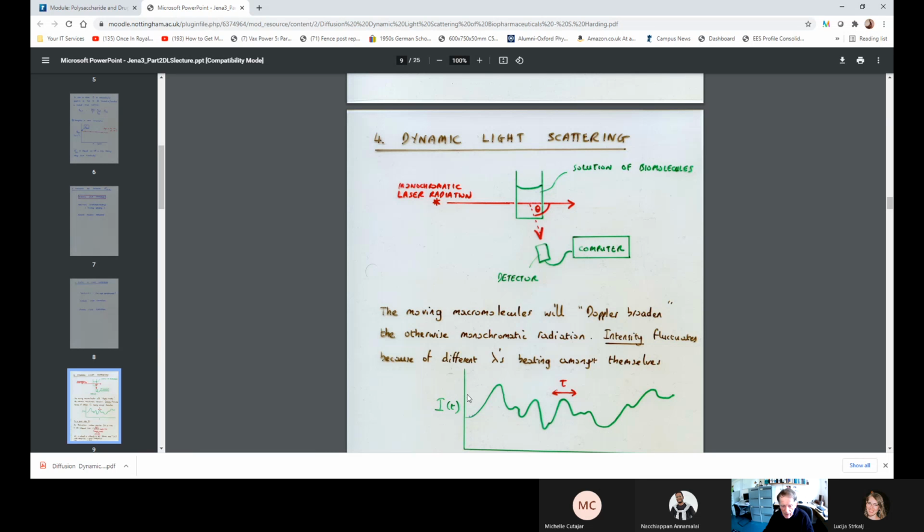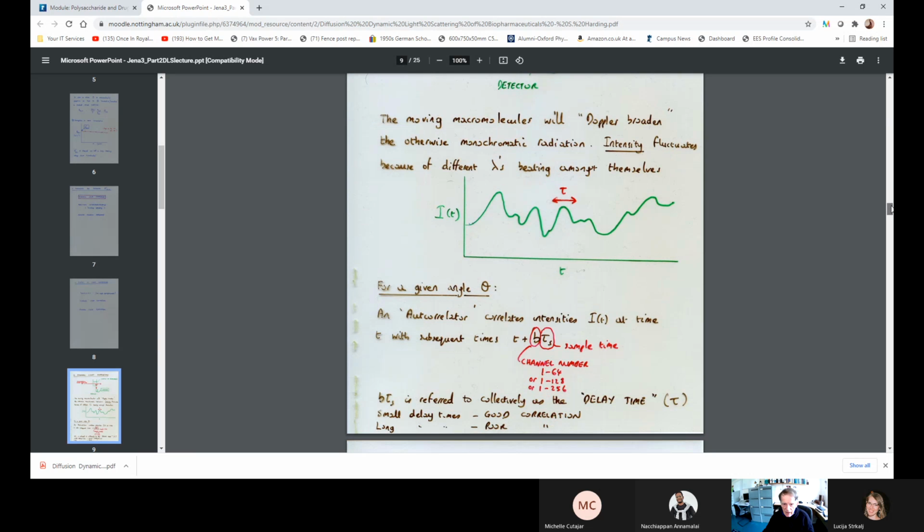These fluctuations will be more rapid if things are diffusing more rapidly. So smaller particles diffuse more quickly than larger particles. You also find that compact particles diffuse more quickly than extended particles, because extended particles experience more friction resistance. So the detector computer system picks up these changes, measuring these Doppler fluctuations in intensities.